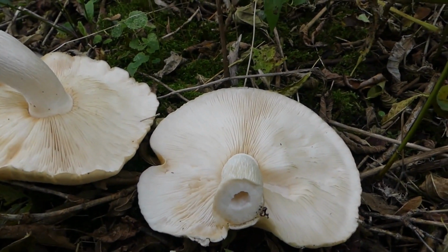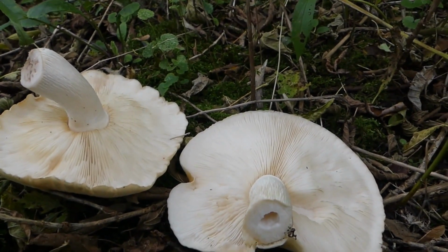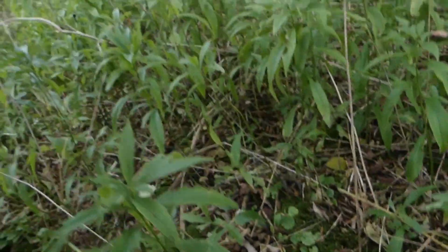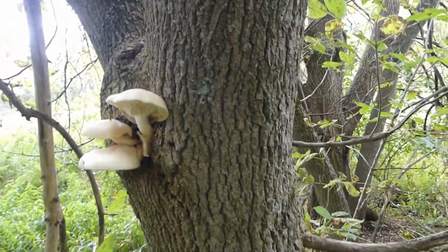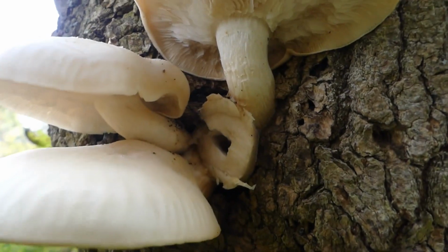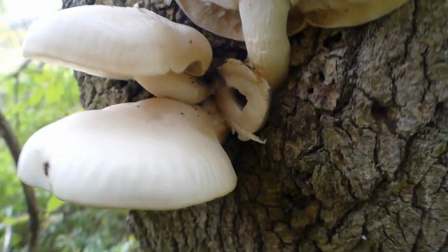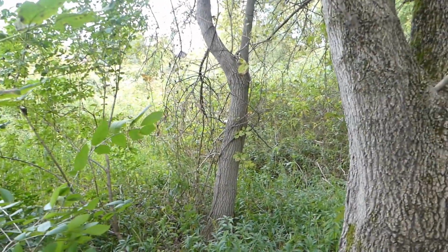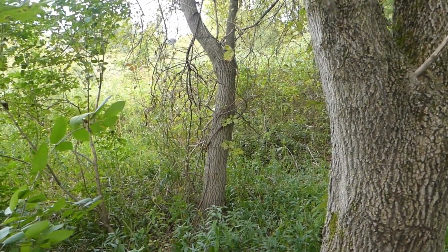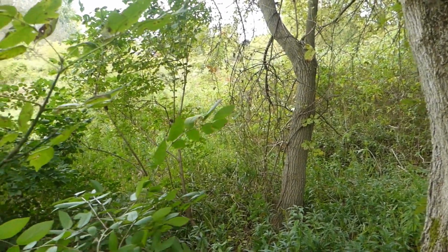Now, this has really nice flesh. It's great to cut up. You could fry it up. You can dehydrate them. And these are really becoming quite popular in terms of buying inoculated logs and growing them at home. So you check that out. Now, what I'm going to do is continue onward and see what else I can find, and then put them all together and show you what a really nice haul of elm oysters looks like.